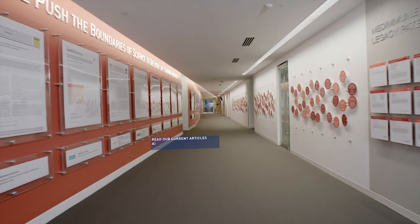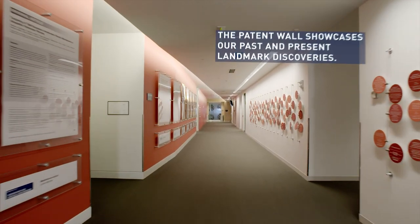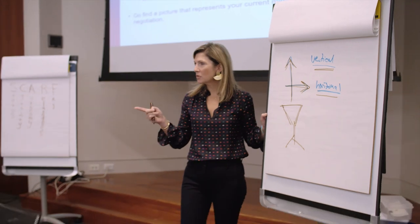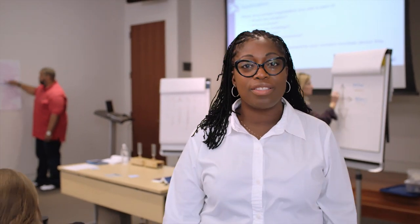We proudly display our breakthrough scientific research on our publications wall and patent wall, which are constantly updated with your fellow employees' accomplishments. We are a learning organization. Your manager and our organization will support you in your development, which starts with you. Take the lead to experience the multitude of opportunities to learn through our on-site courses, workshops, and scientific presentations like this one.